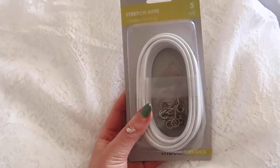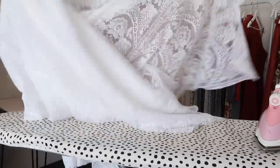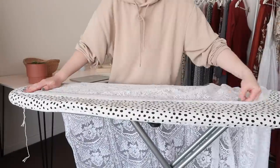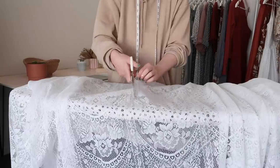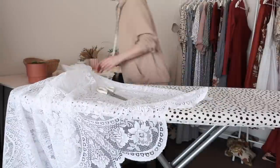And here is the lace curtain that I bought as well. I've also got some stretch wire with the hooks and eyes to put that up, but I might have to quickly give both of these a slight iron first because they're looking a little bit creased. The rule of thumb when working with lace curtains is to make sure that the curtain is at least double your window width to allow for enough gathering. So before pressing the creases out, I'm just quickly going to measure and cut my curtain to the right size.